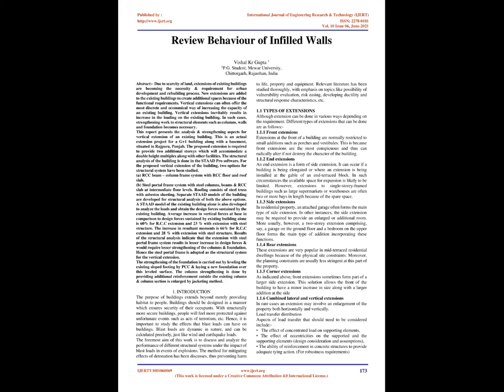The strengthening of the foundation is carried out by leveling the existing sloped footing by PCC and laying a new foundation over this leveled surface. The column strengthening is done by providing additional reinforcement outside the existing column, and the column section is enlarged by the jacketing method. 1. Introduction. The purpose of buildings extends beyond merely providing habitat to people.